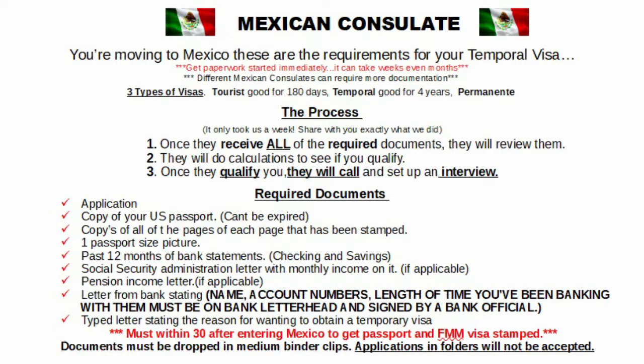Now, instead of being like some that would just take them down to the consulate and drop them off, we went down to the consulate. We went and told them we wanted to speak with somebody who spoke English. That individual really made a big difference for us, but we would not have that happen if, in fact, we didn't say that we'd like to speak with somebody who speaks English. That's how to get approved through the Mexican Consulate.